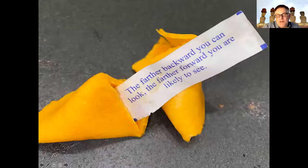Well, for my own purpose, I study the past because, just like this fortune cookie, which is one that I actually got just last week, the farther backward you can look, the farther forward you are likely to see. Understanding the past and how it got to be the present enables us to understand the patterns of human behavior, the patterns of history, that allow us to understand what could happen in the future. What could the future look like?